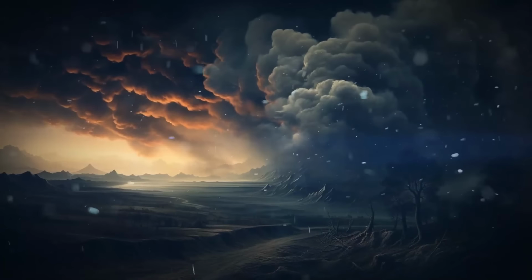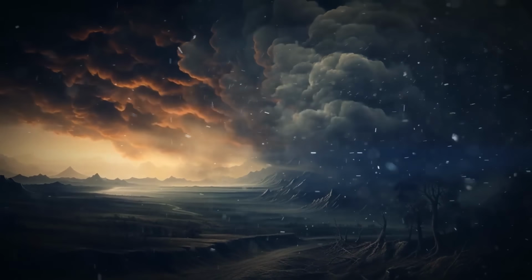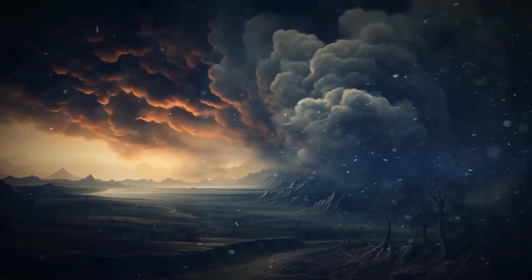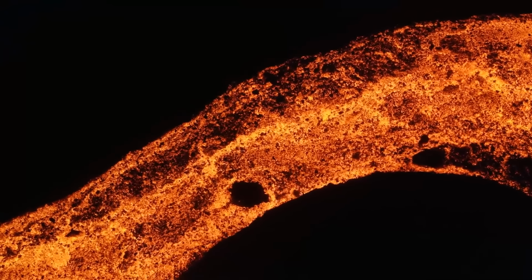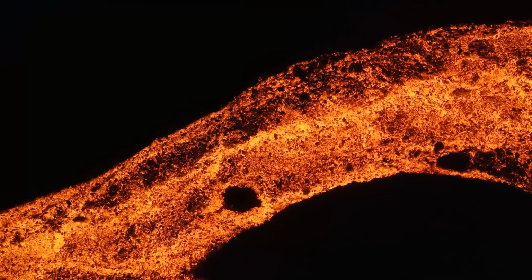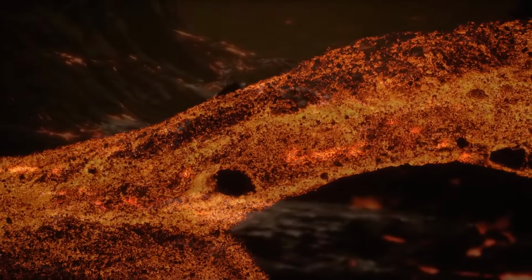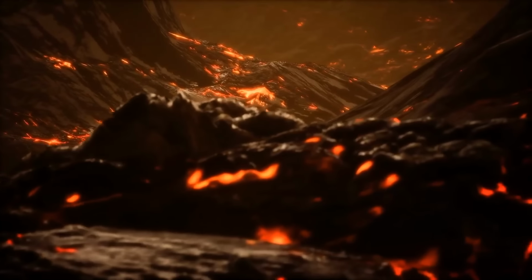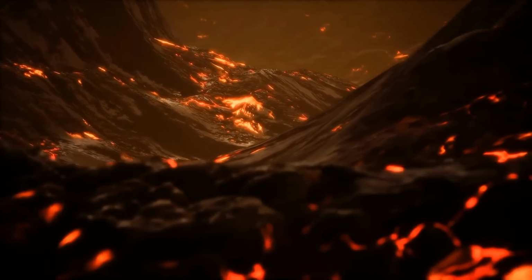This natural disaster, called the Gray's Landing supereruption, was colossal, as researchers described it in their recent studies. It affected a huge territory. The streams of lava enameled an area as large as New Jersey in scorching hot volcanic glass. It instantly sterilized the land surface, wiping out all the plant life that had been thriving there before.